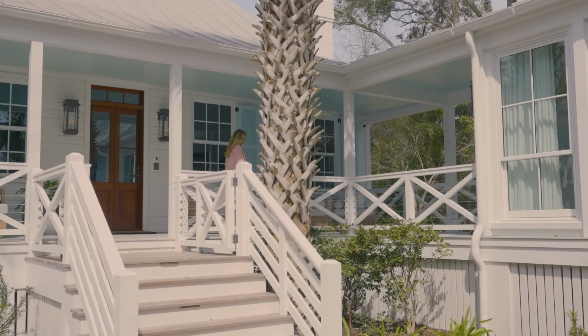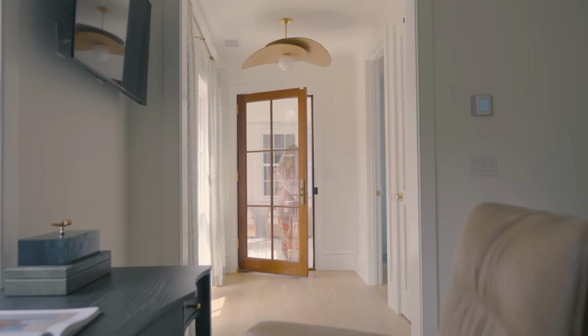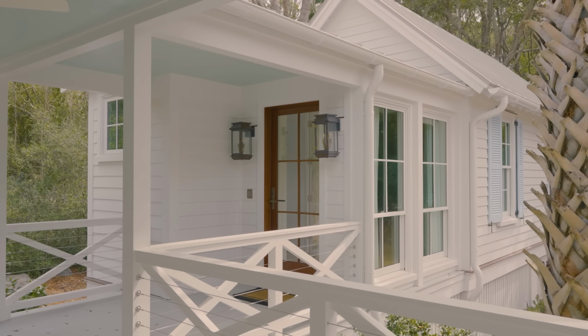Welcome to the guest cottage. So this functions as the husband's office where he works from home, and then also it functions for guests. There's a bedroom, there's a hangout space here with a little kitchenette and a TV, and there's also a full-size bathroom. And this was a complete new addition to the home.